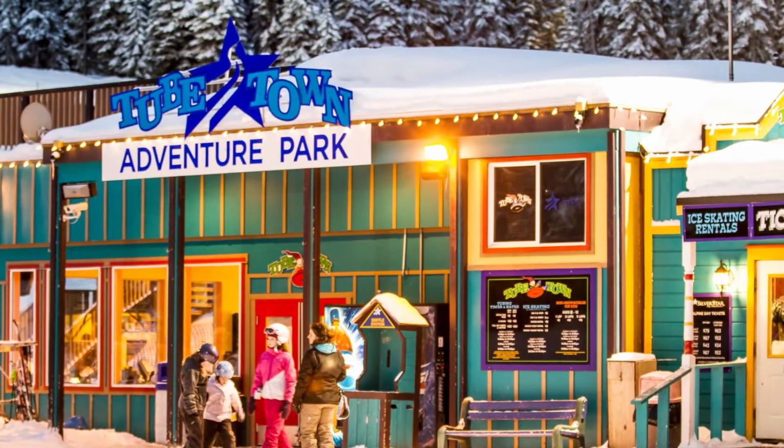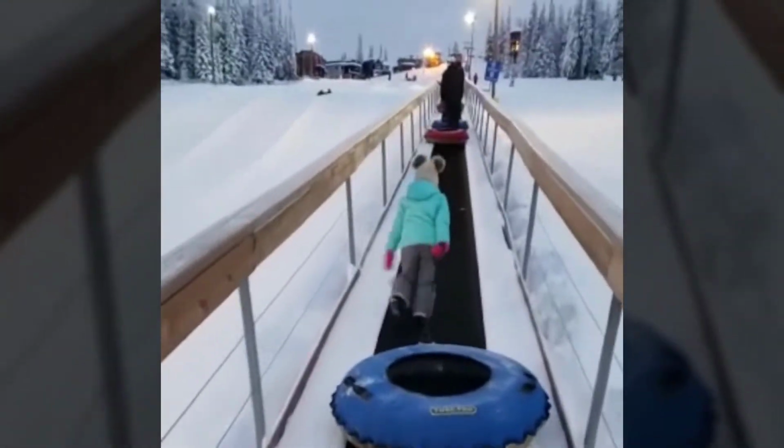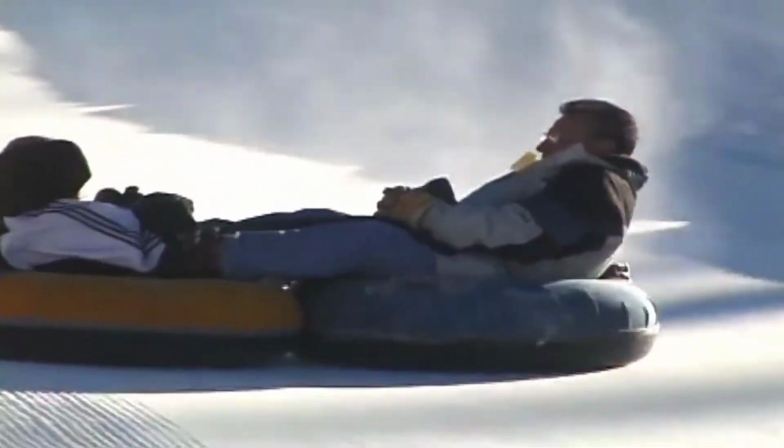However, if you don't want to drag your crazy carpet or your sled up the hill with you, you can also just pay Tube Town at Silver Star to haul the tube up the hill behind you. It's kind of like one of those escalator type things, hauls you up to the top, and then you can give her down your tube again. I'm not sure if that's cheating kids just a bit out of the life experience of dragging your ride up to the top, but anyhow, that's an option too.